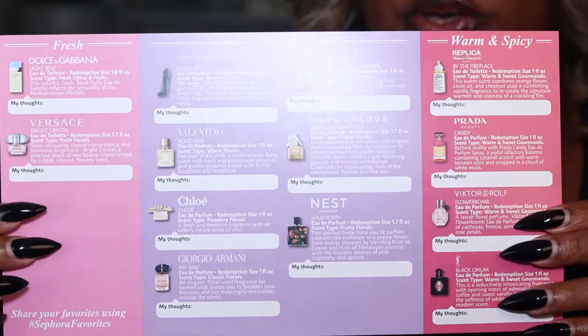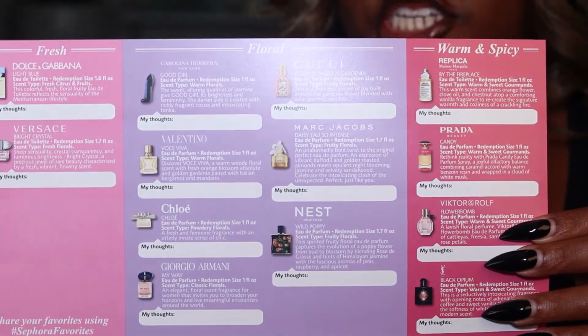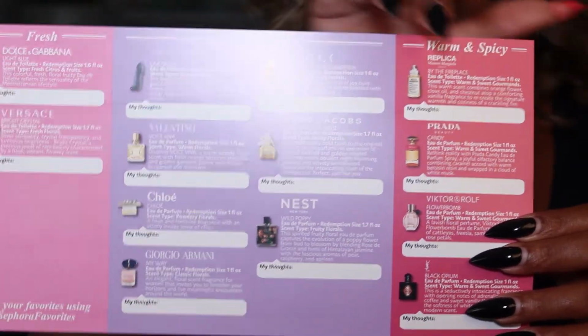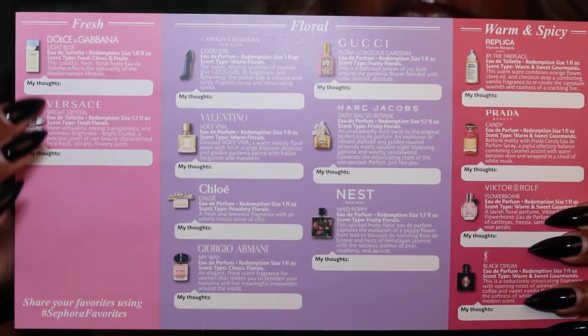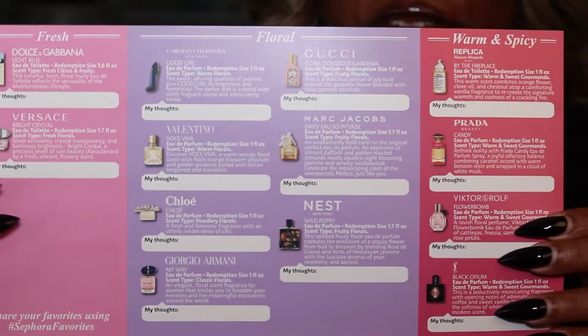How thoughtful. Absolutely adore it. So inside you have your fresh, your floral, and your warm and spicy. It has a little section where you can rate them, and underneath it has the notes of the fragrances. So since they have done the work for us, we are just gonna review them in order from fresh to the floral to the warm and spicy, and we're gonna talk about it.